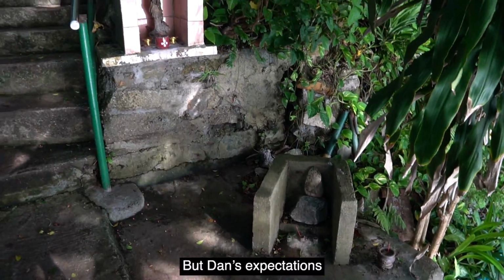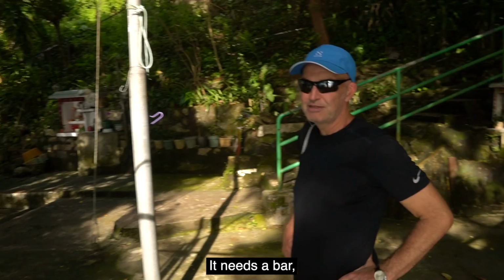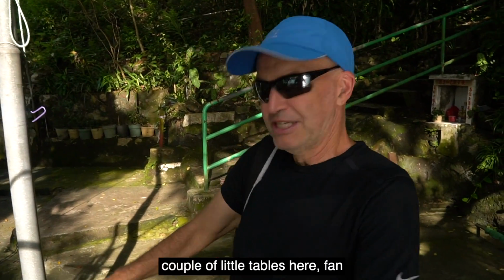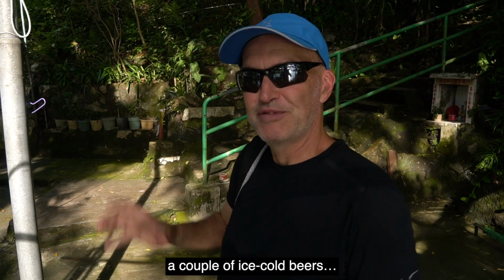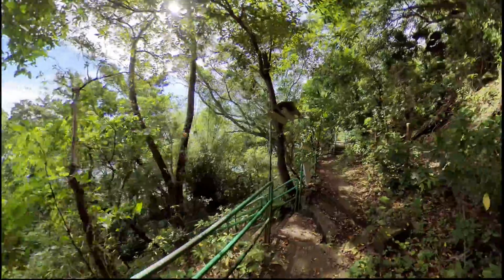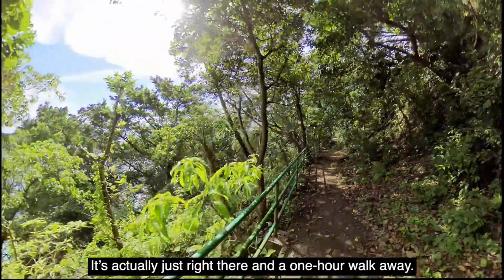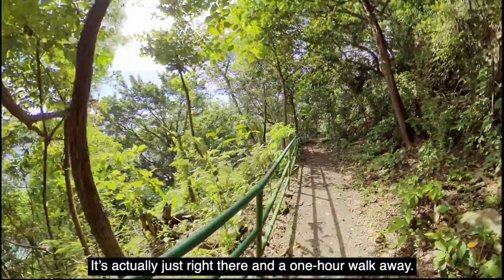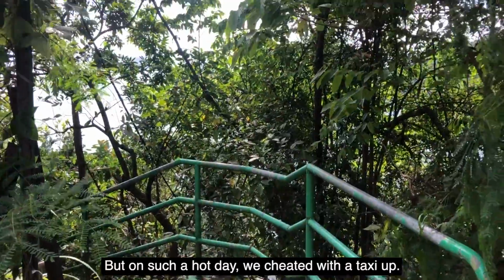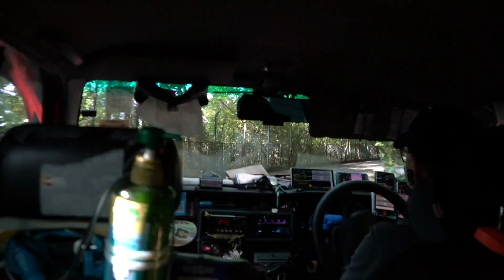But Dan's expectations were much higher. Pizza bar, a couple of little tables here, found a couple of ice cold beers. Heaven. We then headed up towards Mount Davis. It's actually just right there and a 1 hour walk away, but on such a hot day, we cheated with a taxi ride.